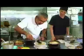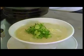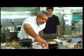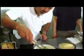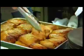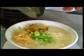We have scallions. I'm going to put loads of this. I love this one. And bamboo shoot, memma, loads of that. And chashu, roast pork. It's normally 2, but I'm going to use 2.5.